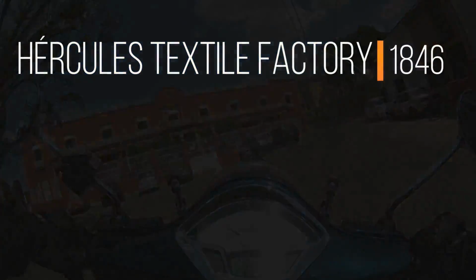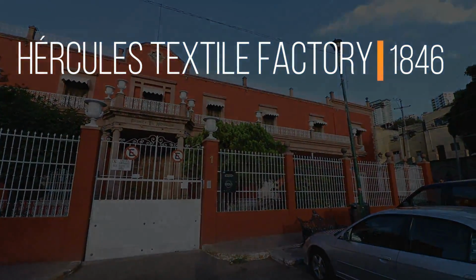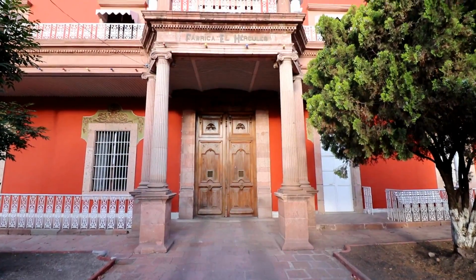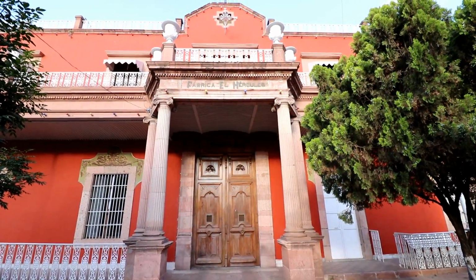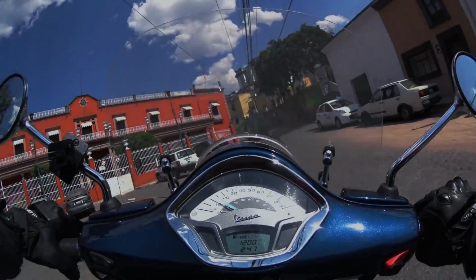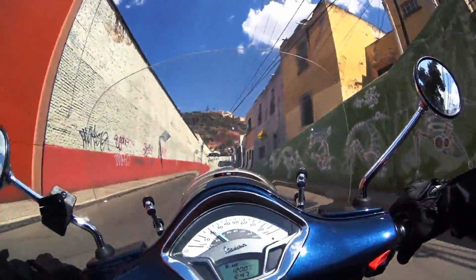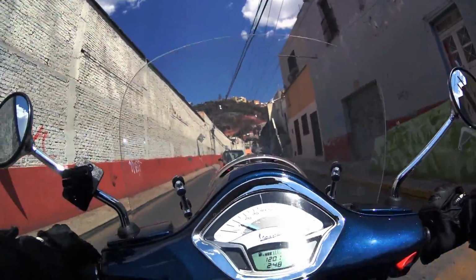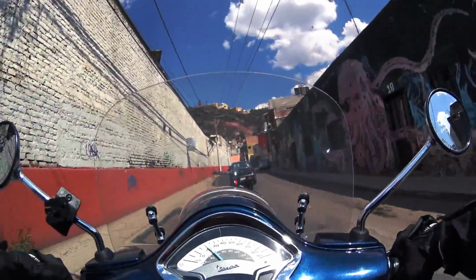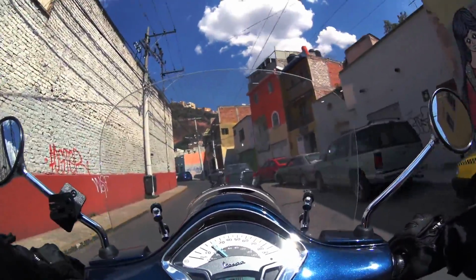And finally, we arrived to the Hercules Textile Factory, which started operations in 1846. What we're looking at is the administration building, which is the west side of the factory. At some point, the textile factory used to employ about 3,000 people, which made it one of the largest factories in Latin America. Here we are heading down Hercules Avenue to the south entrance of the factory.